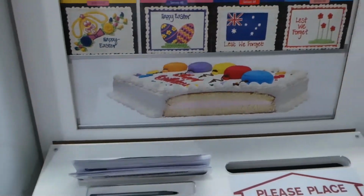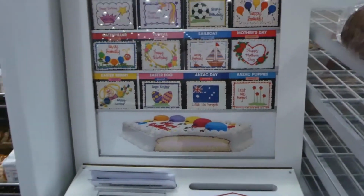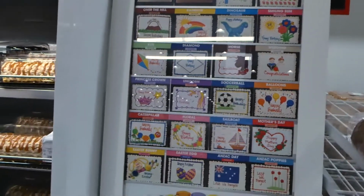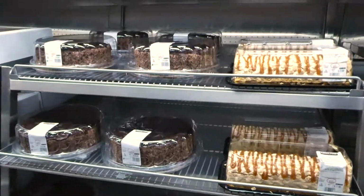There's little papers, you drop it in the box, and then you put the date and everything, and they'll give you a call about it, making sure that you still want it. And it comes, again, it serves 48 people, and it comes in chocolate and vanilla, and they're really tasty. And it was super convenient. You just grab it that morning. We had ordered some sandwiches to go with it, and it was awesome.